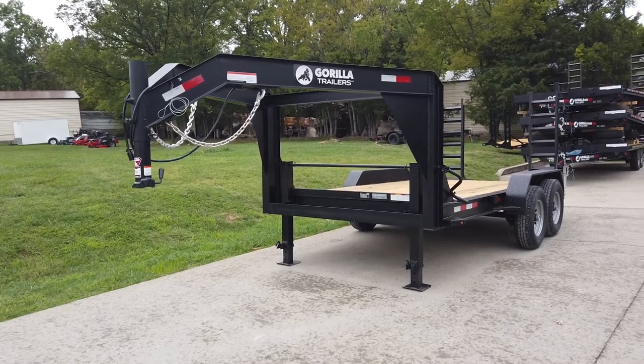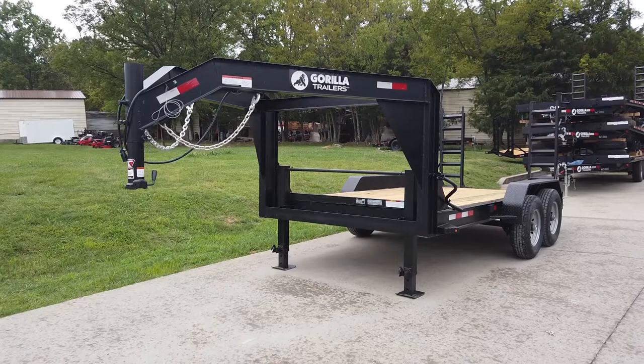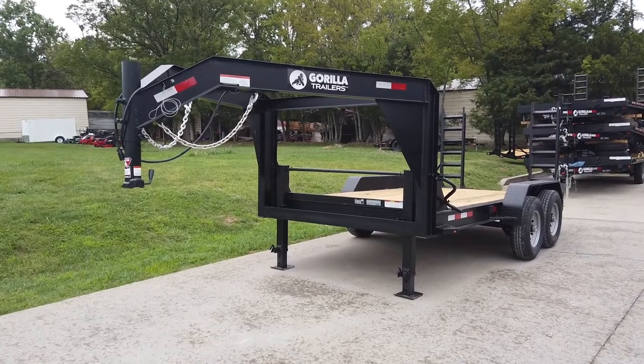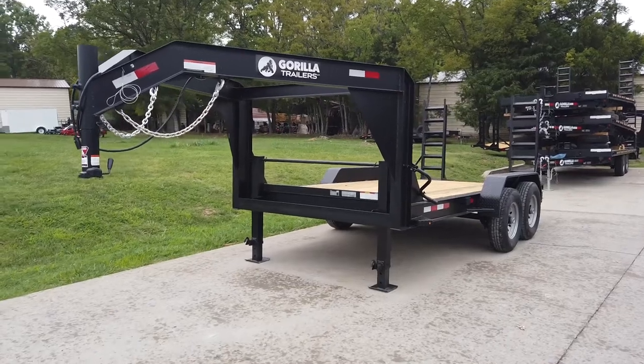We're here at SLE Equipment at Antioch, Tennessee, outside Nashville. Our phone number is 615-641-7720. Today we're going to be looking at the 7x14 Gooseneck equipment trailer.